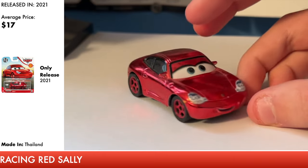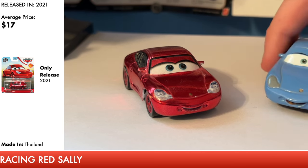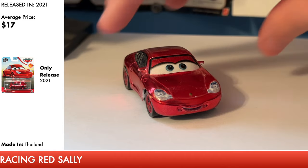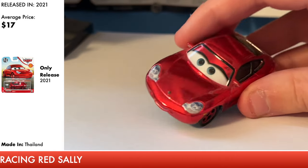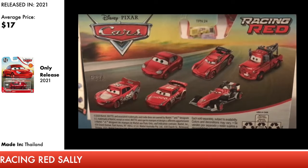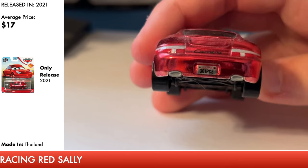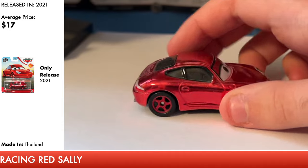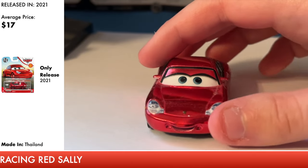This Sally is based on her original mold, but with a new, more character-accurate expression and a beautiful shade of metallic red. Like all the Racing Red cars, any of Sally's details that weren't her original blue color have been changed to silver. It's really nice to see that Sally, of all characters, was selected for this special toy line, really cementing her legacy as a significant character to the Cars series. Which is nice, considering just how few Sally variants there were before the past few years, and how many times they made other Radiator Springs cars, but not her.